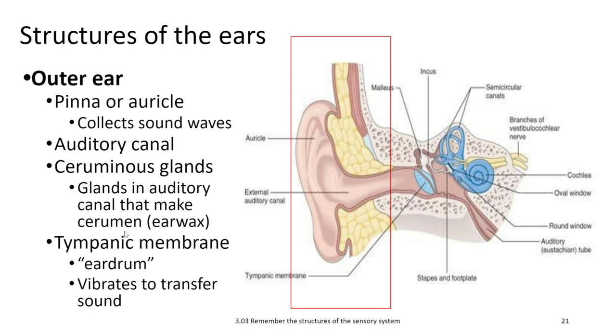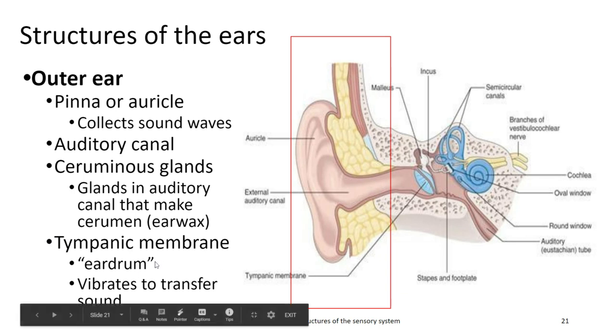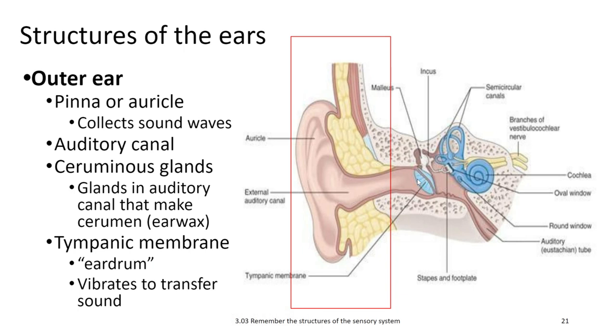And then comes your tympanic membrane. Fanciest name ever for an eardrum. It literally is a drum. So you see this right here. This is your tympanic membrane. It is still part of the outer ear. Even though it's pretty deep on down in there, it's still part of the outer ear. And that's one of the trickier questions that the curriculum will always ask.